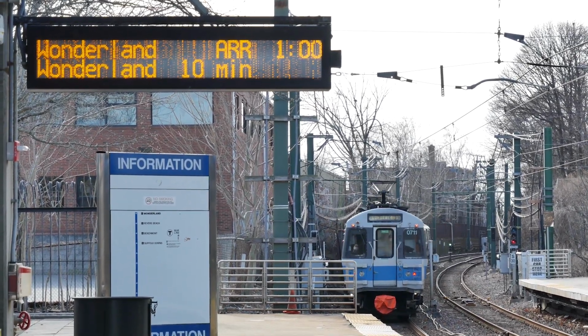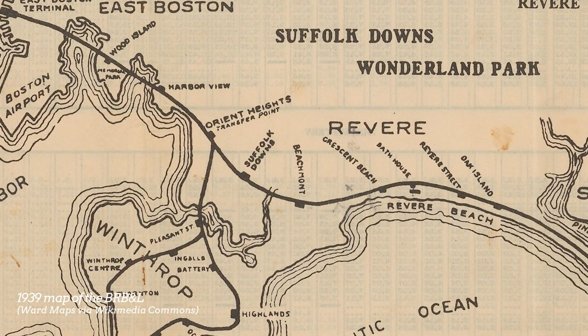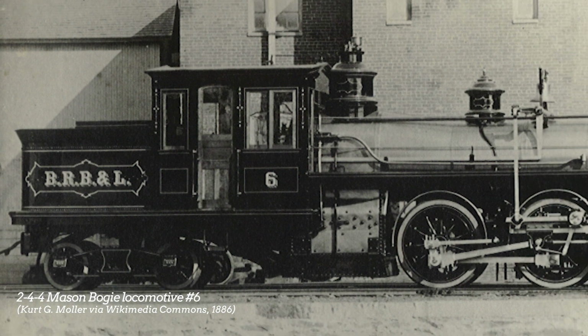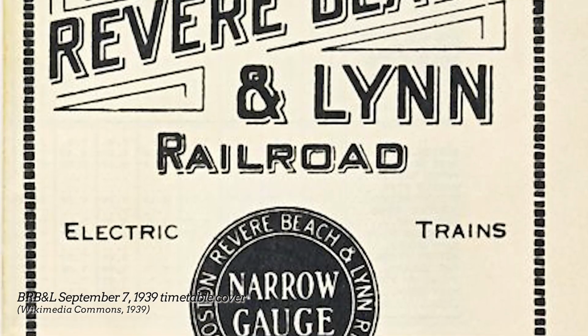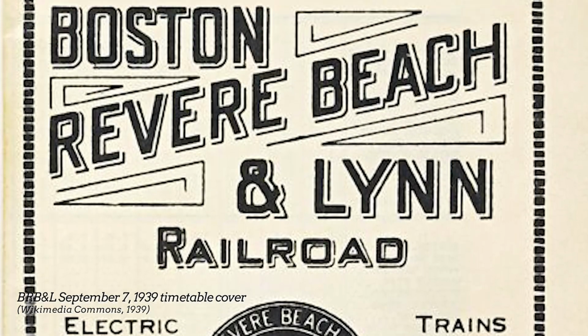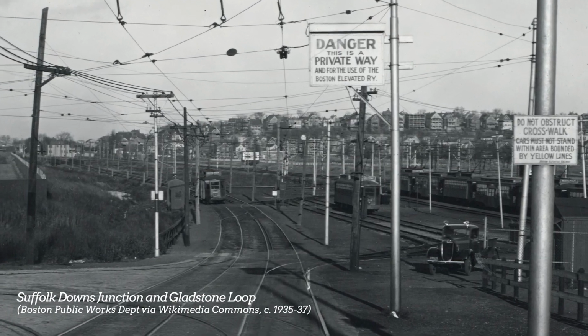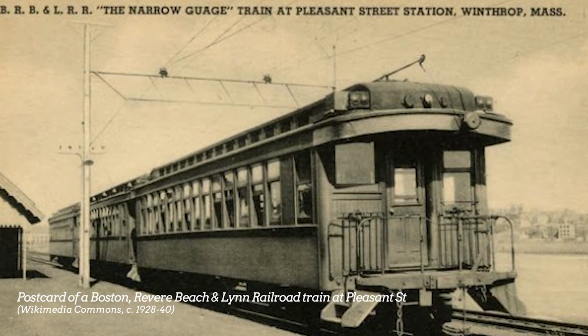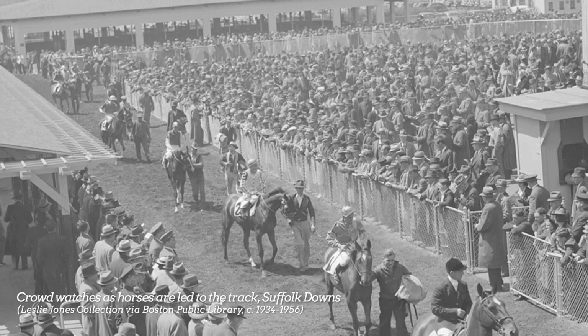When it first opened in 1894, Suffolk Downs was a station on the Boston, Revere Beach, and Lynn Railroad, originally called Waldemar and built to serve housing in nearby Orient Heights. Though the development eventually failed, the station remained open under the name Belle Isle until the mid-1920s. Soon after, the Berry-operated Maverick to Revere Beach streetcar line opened a small yard with a shelter for inbound passengers near the site of the former station, and, in 1935, the BRB&L Railroad reopened a station, now called Suffolk Downs, to serve the brand-new horse racing track.